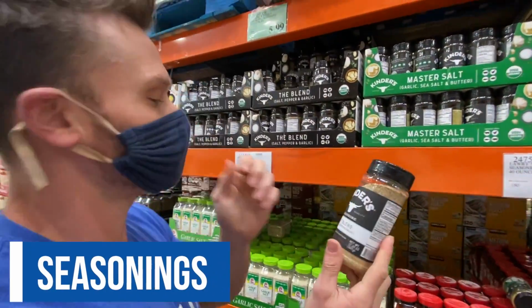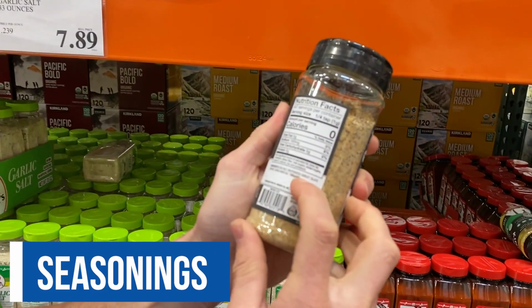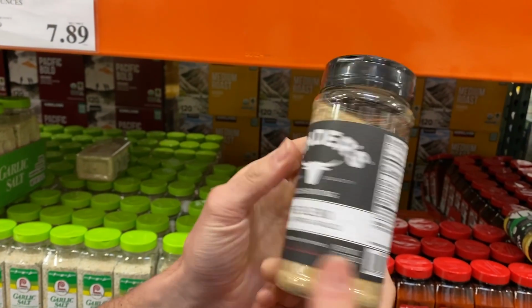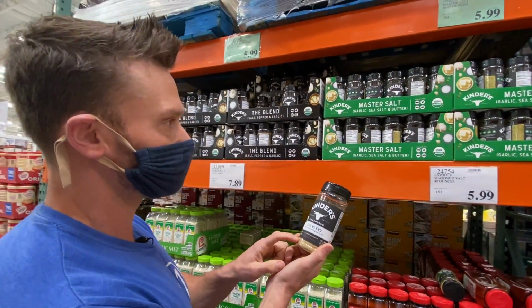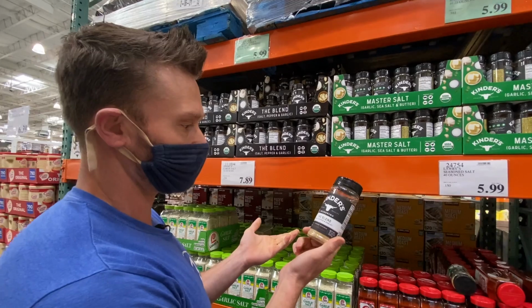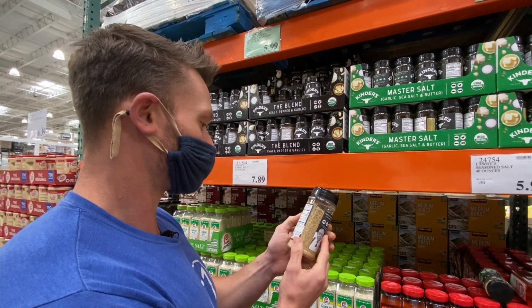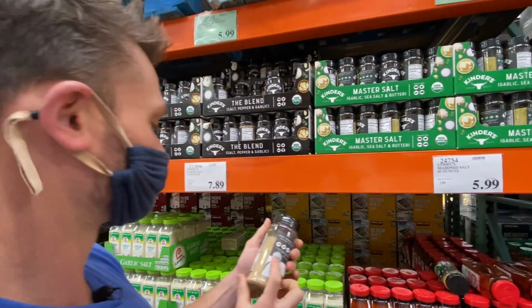This would actually be okay, this Kinder seasoning. Salt, pepper, garlic, I actually like that. Sea salt, dehydrated garlic, black pepper, and sunflower oil. I wish it didn't have the sunflower oil in there. I don't know why they're putting that in there. But I like this because it's just super easy. It's just salt, pepper, and garlic. There's no paleo certification on it, but interesting.